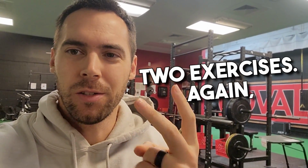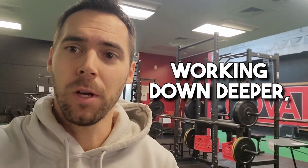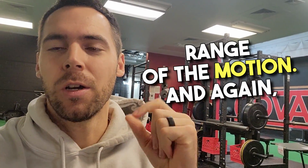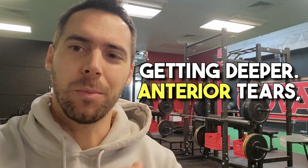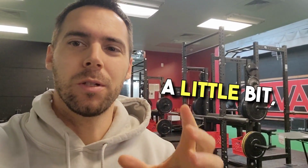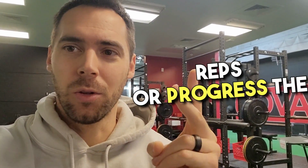Two exercises. Again, there's more that can be useful, obviously, but we have a deeper tier, which is a squat where you're working down deeper. And then we have a tap down, which is more of the top quarter range of the motion. And again, most of the time, the posterior tears have trouble getting deeper. Anterior tears, once the area is desensitized a little bit, usually don't have too much issue with closed chain exercises, so long as you don't do high reps or progress the load too quickly.